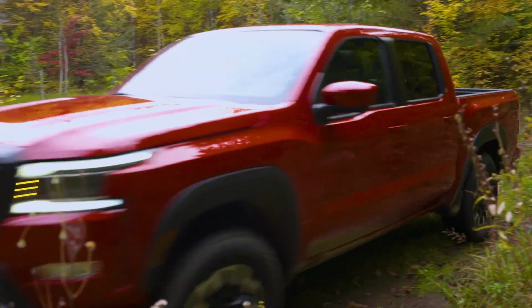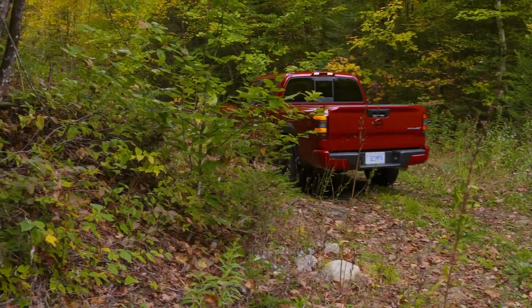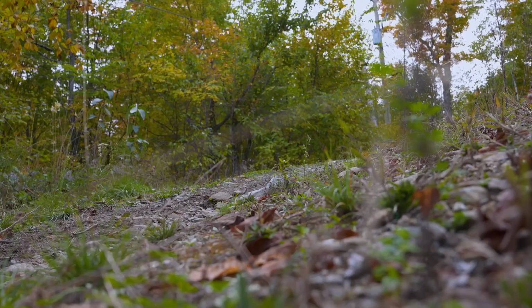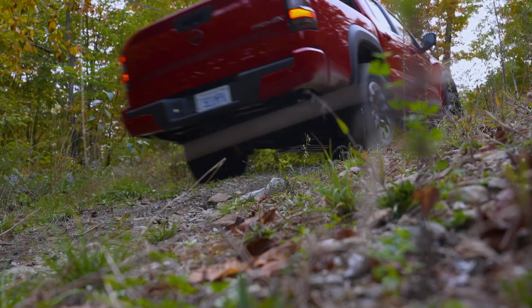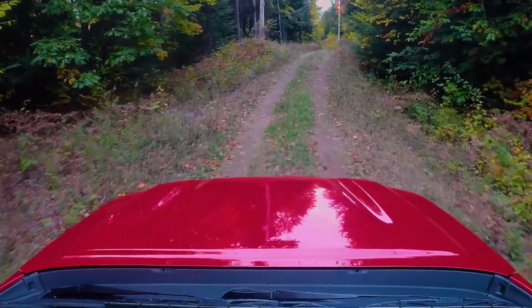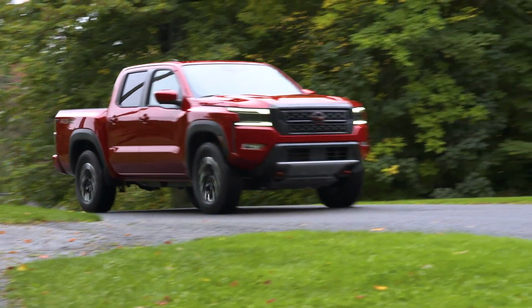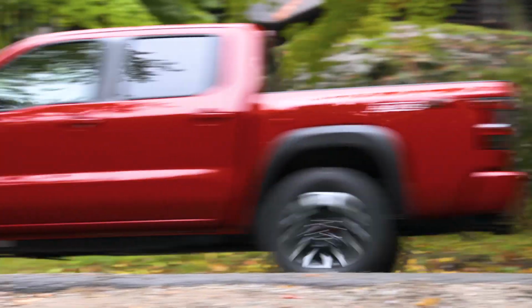Our review truck is a Crew Cab at the top-level Pro 4X trim. This adds Bilstein shock absorbers, extra skid plates, including for the transfer case and fuel tank, electronic locking rear differential, and 17-inch tires. There's also wireless smartphone charging and a moonroof. This version comes with a $2,000 luxury package, highlighted by leather seats and a 10-speaker Fender audio system. The latter sounded okay, but not too grand okay.